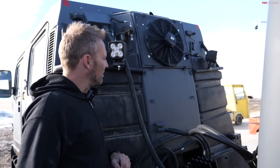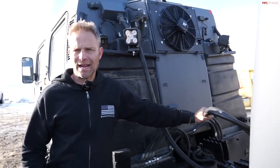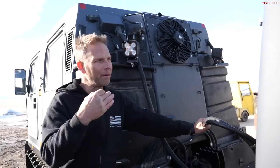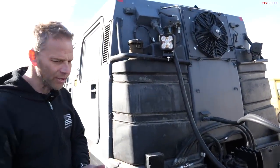But in the summertime, when I'm running this thing, we keep it on. It does up to 35 miles an hour, 34 miles an hour is what it's rated for. I'm not hitting fourth gear, so I'm going to be doing about 25 tops right now. But it actually has a working suspension. This is kind of cool.